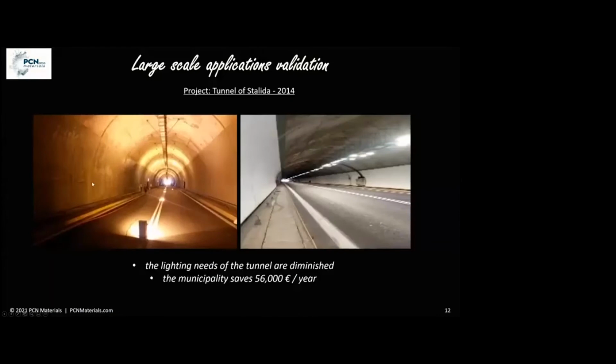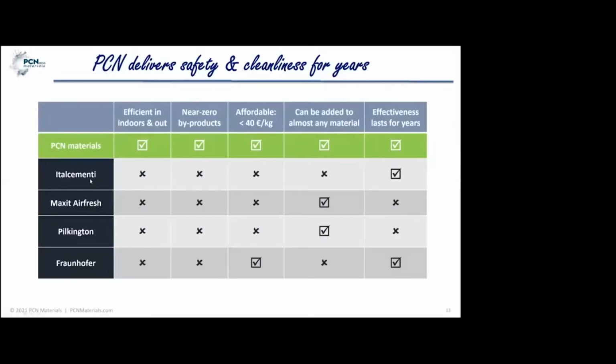In 2014, we painted this tunnel. 6 years later, the tunnel was as white as the day it got painted. So the municipality saved 56,000 euros per year due to diminished lighting needs. Our titanium is efficient indoors and outdoors, has near zero byproducts, costs less than 40 euros per kilo, can be added to almost any materials, and lasts for years.